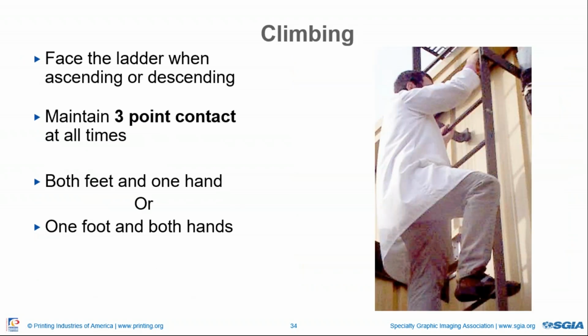Now, climbing the ladder. Climbing a ladder, as I alluded to, you have to have what's called 3-point contact at all times. Very important. Obviously, face the ladder when you ascend or descend the ladder. That provides the greatest stability in terms of going up and down a ladder. But the 3-point contact basically means I have both feet and one hand, or one foot and both hands. So at all times, I am as anchored as I possibly can be to that ladder while I'm going up and down the ladder.